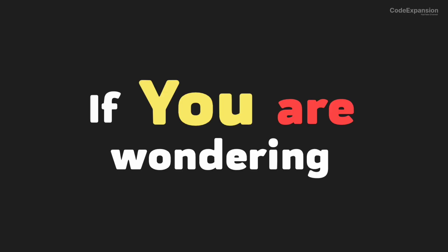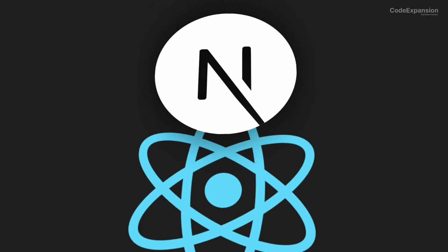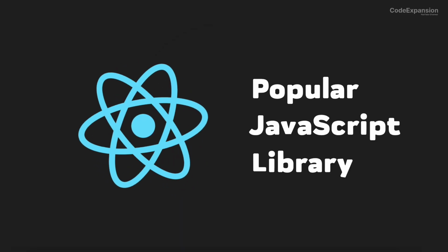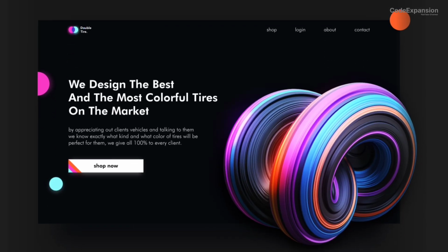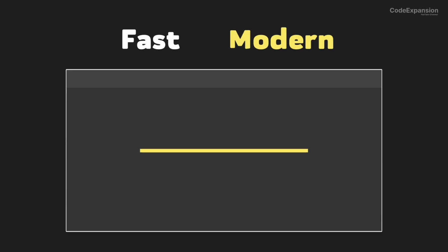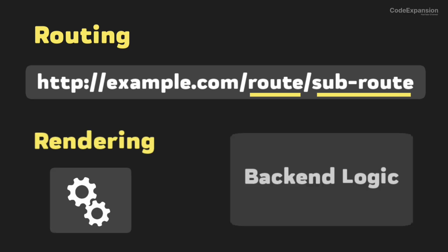If you are wondering what even is Next.js, don't worry, I have got you covered. Next.js is a framework built on top of React, the popular JavaScript library for building user interfaces. Think of it as React with extra powers. It simplifies creating fast, modern web applications by handling things like routing, rendering, and even backend logic.